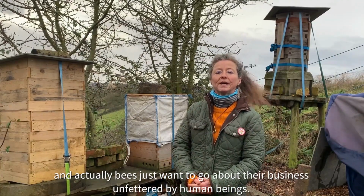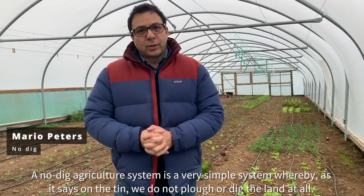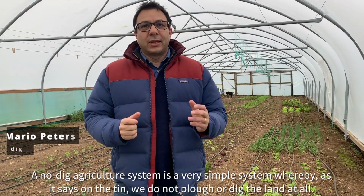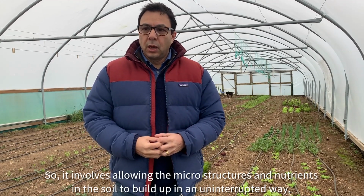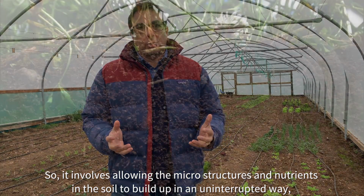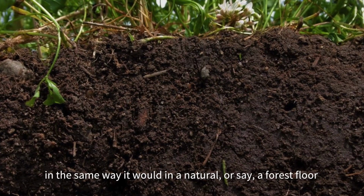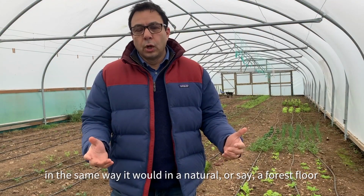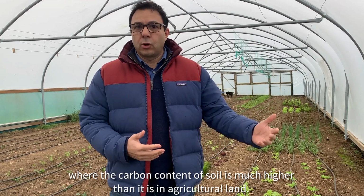by human beings. No-dig agriculture is a very simple system whereby, as it says on the tin, we do not plough or dig the land at all. So it involves allowing the microstructures and nutrients of the soil to build up in an uninterrupted way, in the same way it would in a natural, say, a forest floor, where the carbon content of soil is much higher than it is in agricultural land.